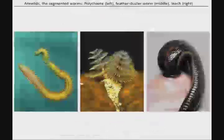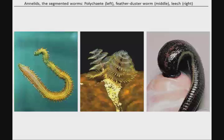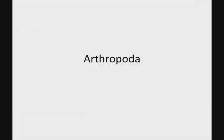Now, we're almost done. Our next group after the annelids, and the leeches are involved in the annelids as well. You see a marine polychaete, a feather duster, all kinds of examples. If any one of these things are interesting to you, read more deeply. We're going to go over the groups because we need to memorize them in class and in lab, but this is our introduction to each of these groups.